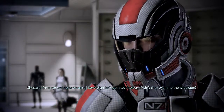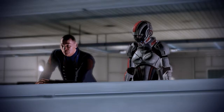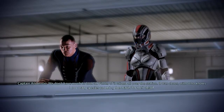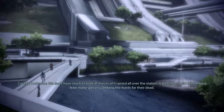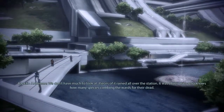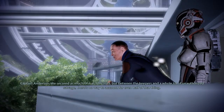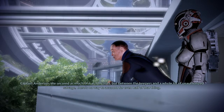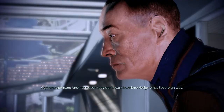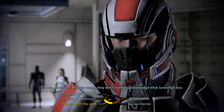I'm surprised no one can tell Sovereign isn't Geth technology. Didn't they examine the wreckage? We don't have much to look at. Pieces of it rained all over the station. It was chaos, with who knows how many species combing the wards for their dead. We secured as much of it as we could. But between the Keepers and a whole lot of unauthorized salvage, there's no way to account for even half of that thing. Another reason why they don't want to acknowledge what Sovereign was.